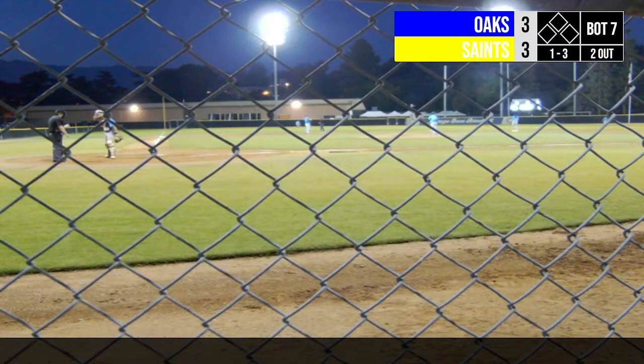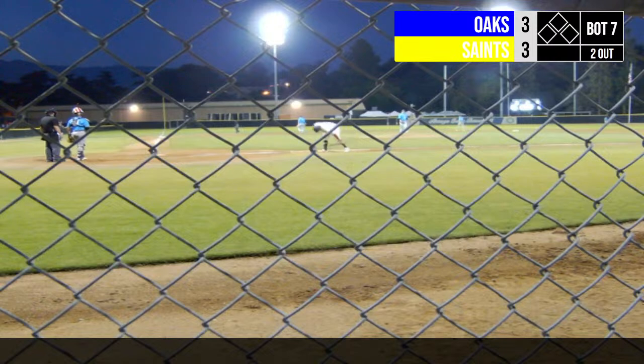So 7 pitches from Jake Thrift in this inning. He's got him 2 strikeouts. Now brings up Levi Medella. The first baseman is 0 for 2 on the day with a walk.